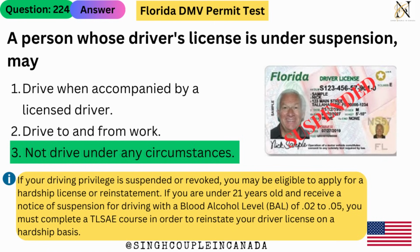If your driving privilege is suspended or revoked, you may be eligible to apply for a hardship license or reinstatement. If you are under 21 years old and receive a notice of suspension for driving with a blood alcohol level, BAL, of 0.02 to 0.05, you must complete a TLC course in order to reinstate your driver license on a hardship basis.